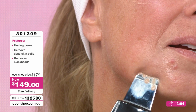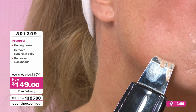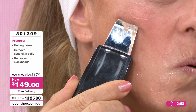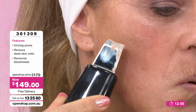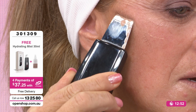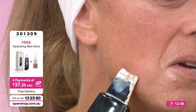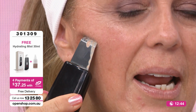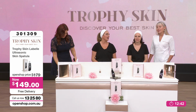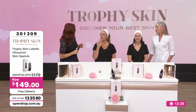Makeup, dirt, oil, little teeny tiny whiteheads, little teeny tiny blackheads, the sebum, and gentle exfoliation, so dead skin cells be gone. Oh my gosh, that is so satisfying. I did ask you, did you clean that very well? And you assured me you did. I did. I had a shower this morning, and when I came in here, I cleansed my skin. And yeah, it could be a bit of fake tan coming off. That's probably me as well.